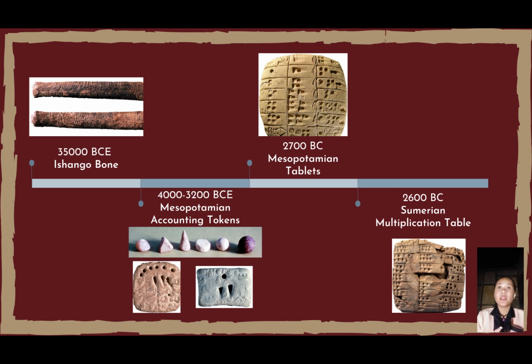old. The bone is 10 centimeters long and contains a series of notches which many scientists believe were used for counting. The grouping of these notches might even suggest some more advanced mathematical grouping, like decimal numbers or prime numbers.